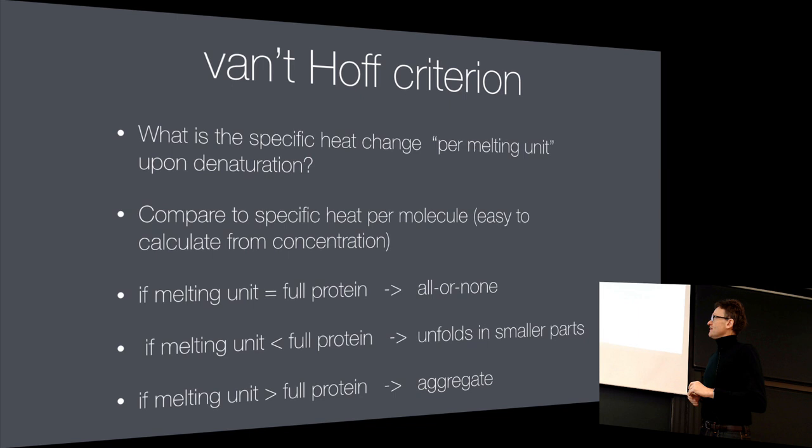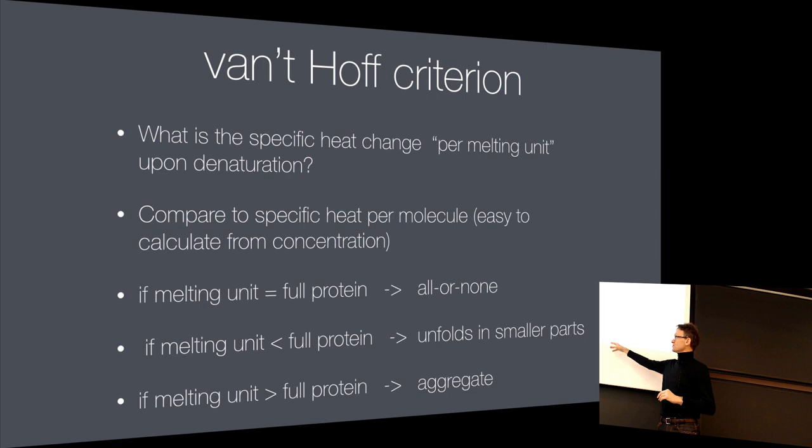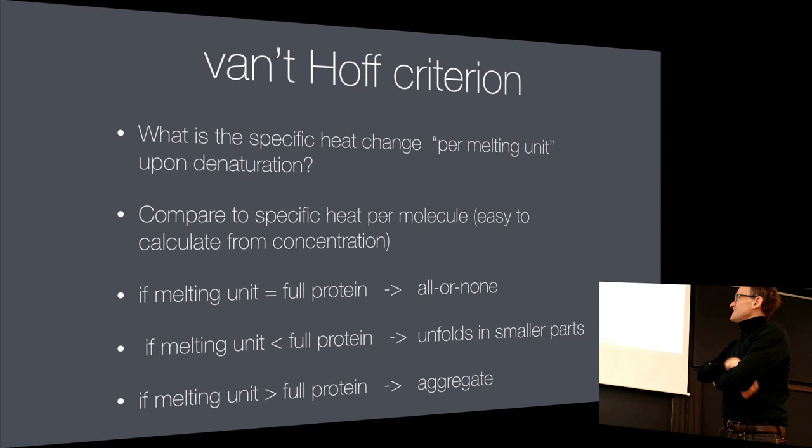If the melting energy or the energy per folding unit is less than the full protein, that means that the folding happens as part of the protein. And in theory, if the energy per melting or folding unit is larger than the full protein, then we need an aggregate of many. The problem is that it's not at all trivial to find out what the energy is per melting unit. So I'm going to take you through a smart trick in terms of equations that helps us get that.